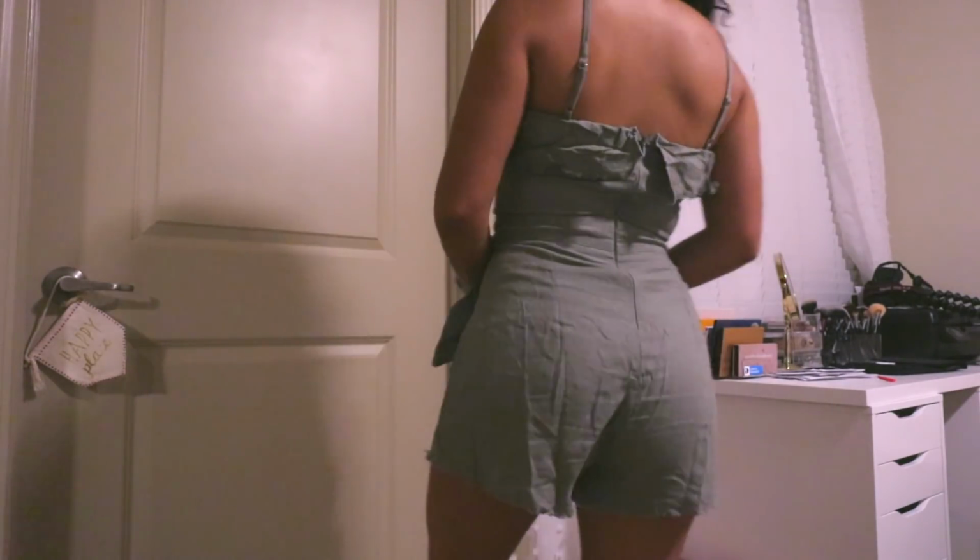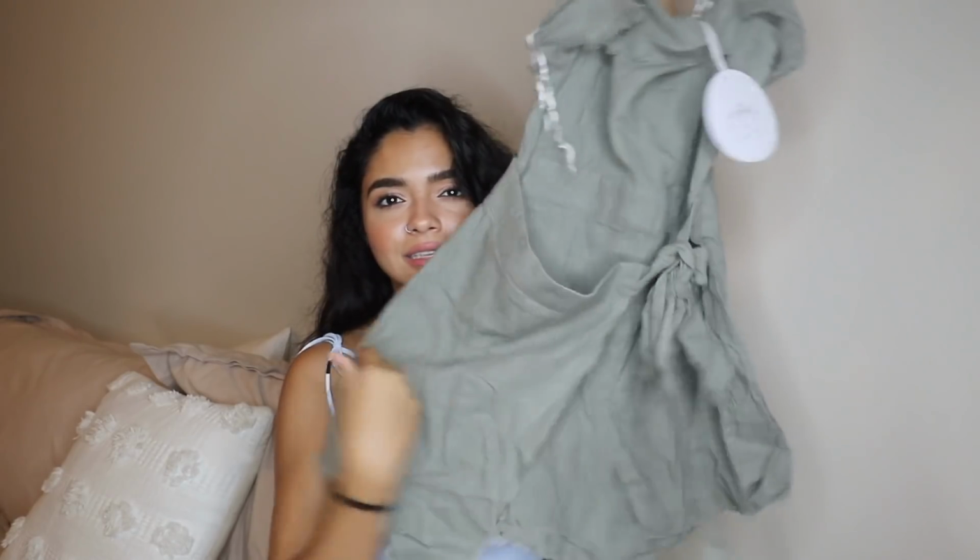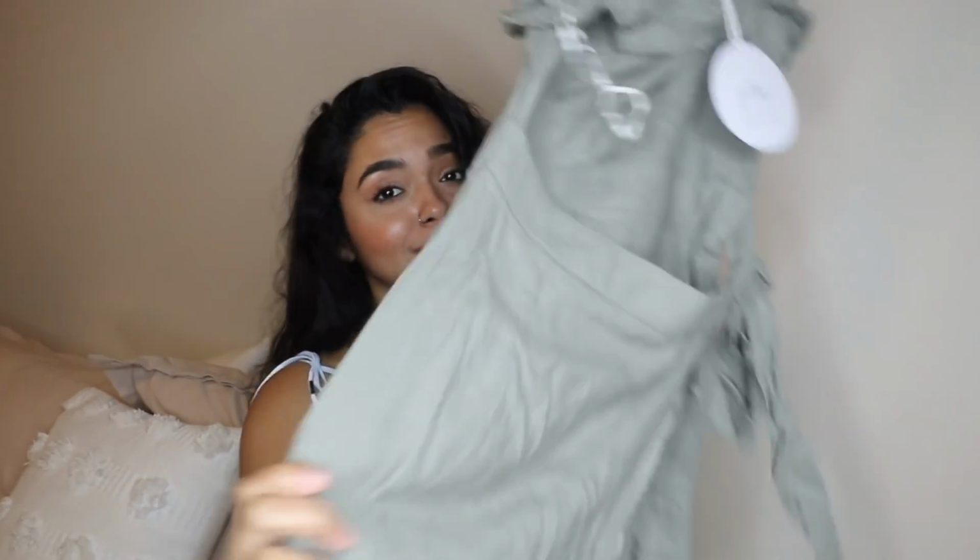Moving on from the beachy things, I got a really cute romper. This is just in a green color, and it has this little flap in the front that makes it look like a dress, but it's not. You've been fooled. It's a romper. I mean a jumper. I mean a romper. I said it right the first time.